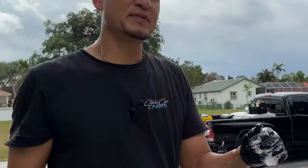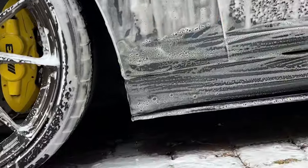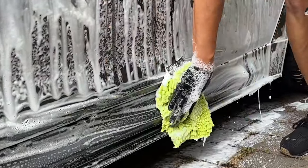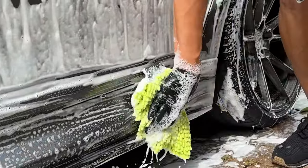Alright guys, you already see me washing from the top down usually. It's perfectly fine if you're using your separate wash mitt while it's foamed up like this, just to go around and do the bottom real quick first, and then you can do your brushwork, rinse off, foam up again, and then wash the rest of the vehicle.